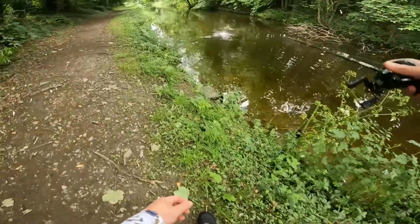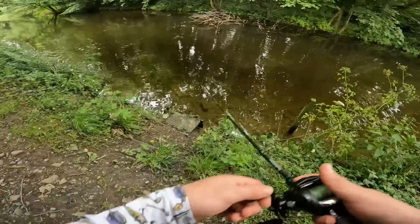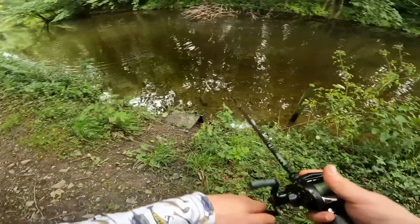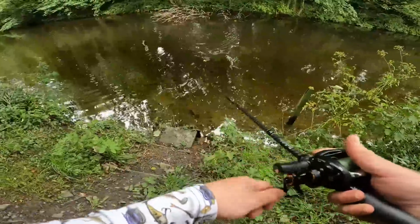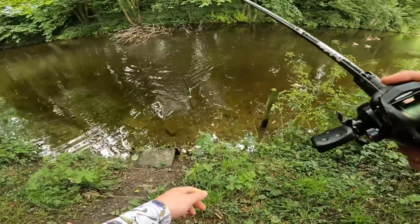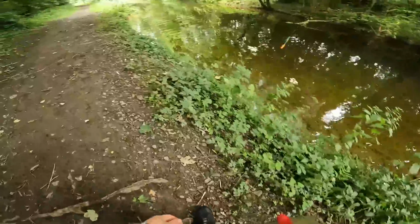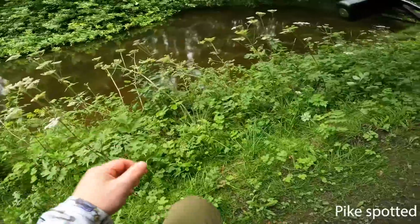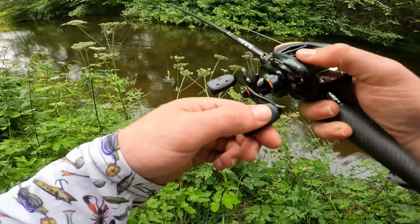Must be a pike near this tree. Not on it though. Get off of there, yeah. You are kidding me. Okay, doesn't move at all. You're joking.